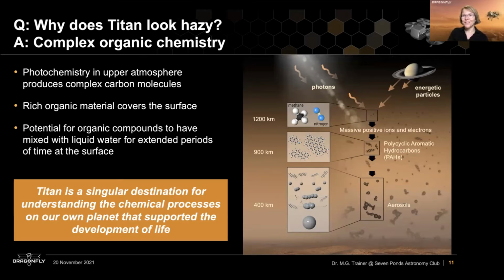So I mentioned there's methane there. Methane forms up to about 5% of the atmosphere. The rest of the atmosphere is mostly nitrogen. Nitrogen is the primary component in our atmosphere on Earth as well. Titan and Earth are the only two places in the solar system where nitrogen is the major atmospheric component.